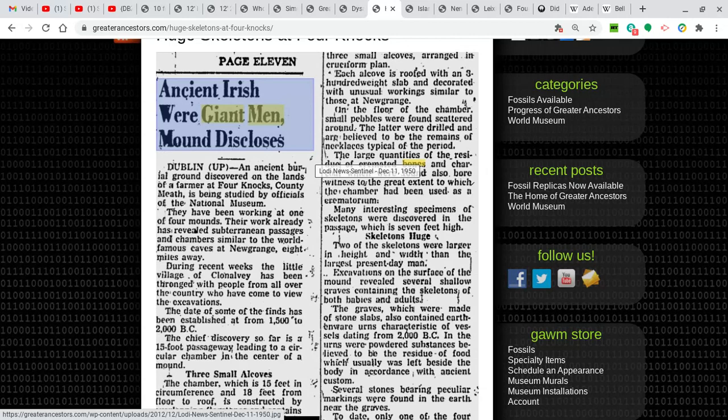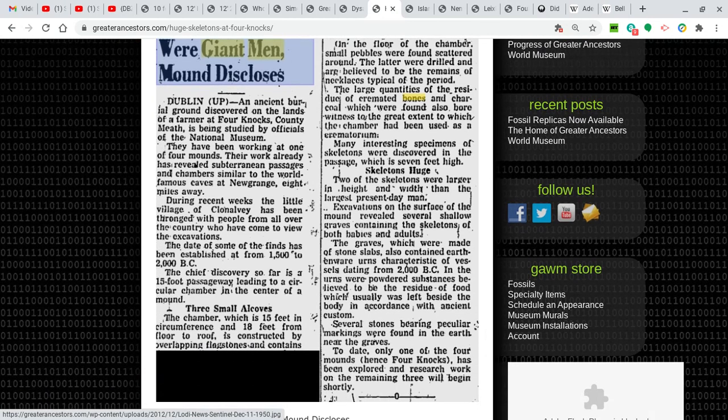Their work already has revealed subterranean passages and chambers similar to the world-famous caves at Newgrange, 8 miles away. During recent weeks, the little village of Clonalaby has been thronged with people from all over the country who have come to view the excavations. The date of some of the finds has been established at from 1500 to 2000 BC. The chief discovery so far is a 15-foot passage leading to a circular chamber in the center of the mound.